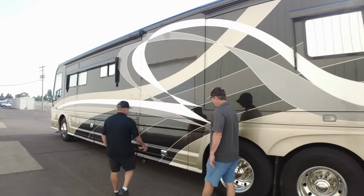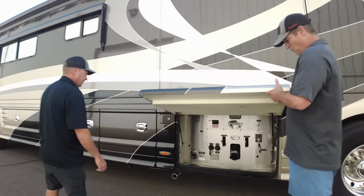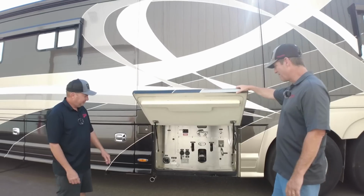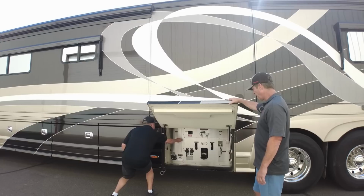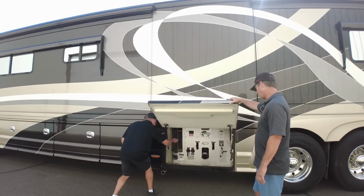Got your plumbing bay here. This is going to be a stainless bay. Got a black and gray tank flush we talked about. Outside shower. There's a light, city water connection, whole house water filter in here.